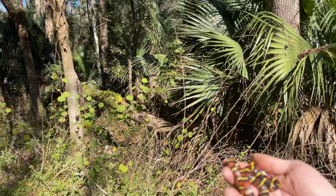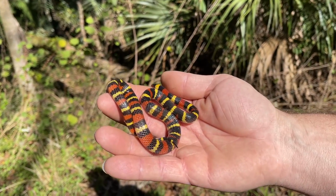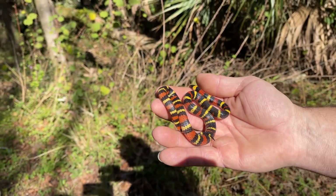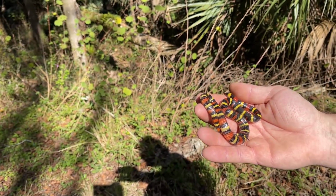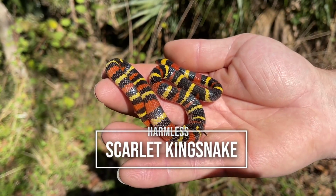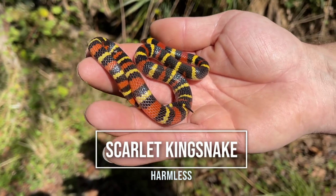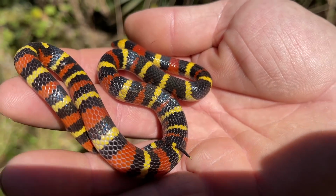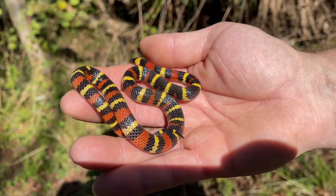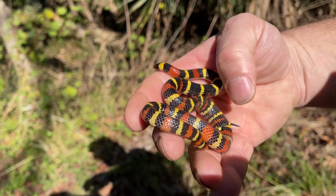All right, guys, well, there we go. That is a Scarlet Kingsnake, and an absolutely incredible, what on earth? Stuff crashing around in the woods behind us. Beautiful Scarlet Kingsnake I just found. Holy crap. He's got awesome kind of bicolor pattern up there at the front, and then turning into just some beautiful stark contrast yellow and black and red. What a good looking snake.